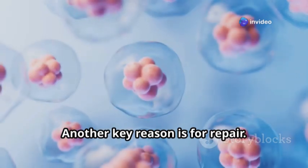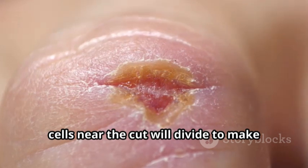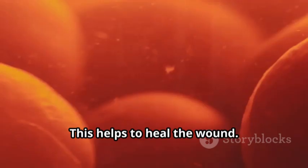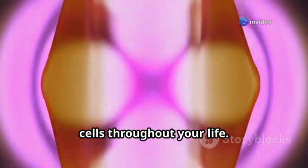Another key reason is for repair. If you cut your skin, cells near the cut will divide to make new skin cells. This helps to heal the wound. Cell division replaces old or damaged cells throughout your life.